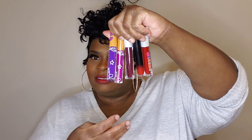Not all of them, there's too many. I'm going to get them one day. But she just recently had a sale, I think it was called National Lipstick Day. I don't know if they were 50% off or 80, I think 50% off. But here are all the colors that I got, and I will swatch them.